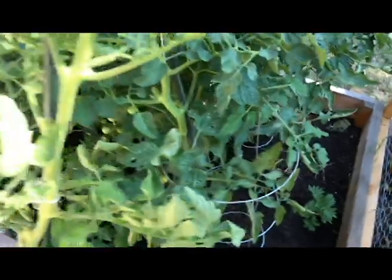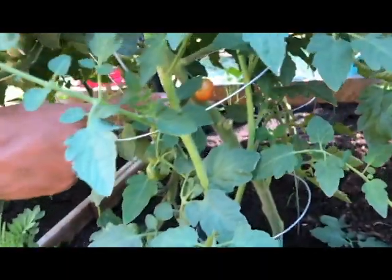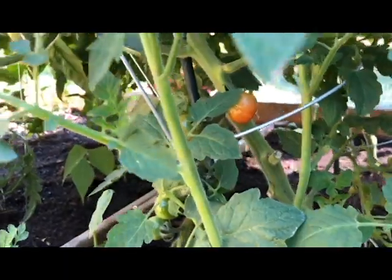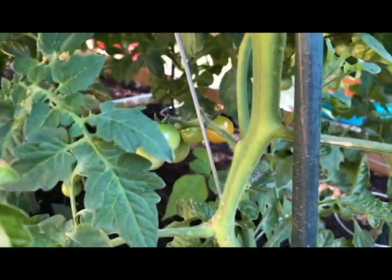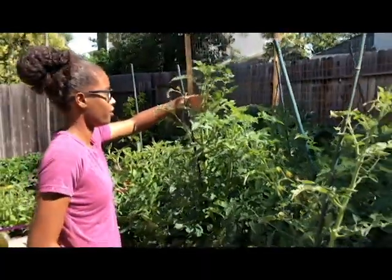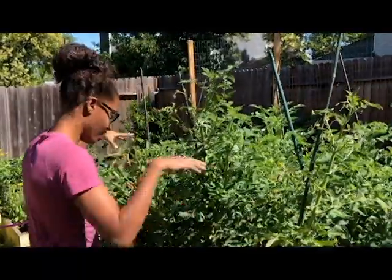And then the tomatoes are starting to get exciting because some of them are starting to change colors. So we have one right here that is starting to be orange. And then I just saw one over here that is changing color too. So the cherry tomatoes are starting to do stuff, and now the plant is taller than me. So that's been really exciting to see them grow.